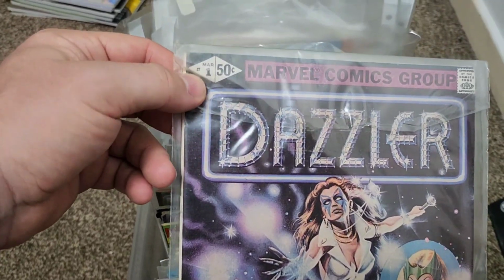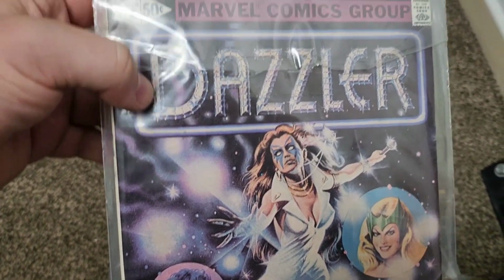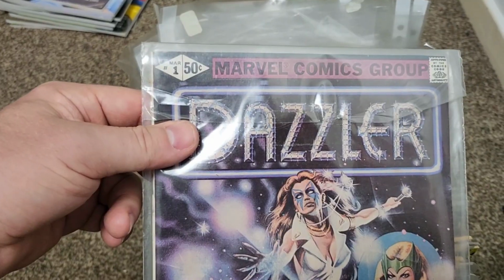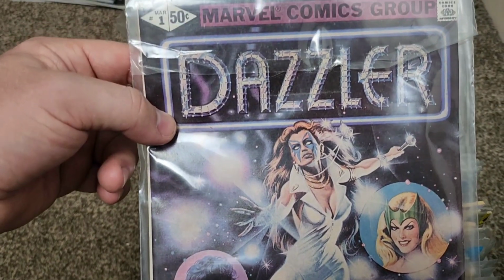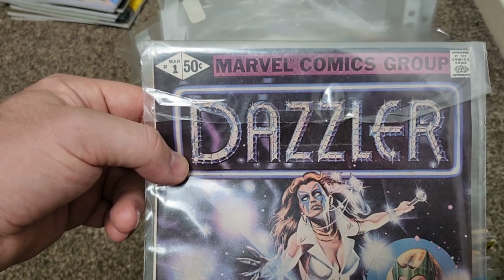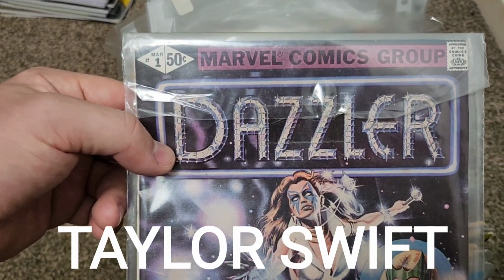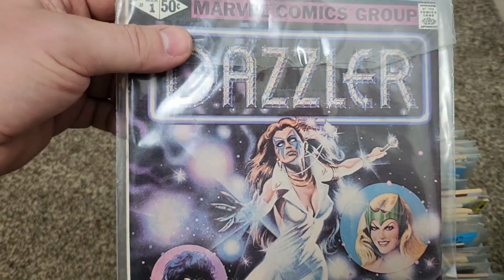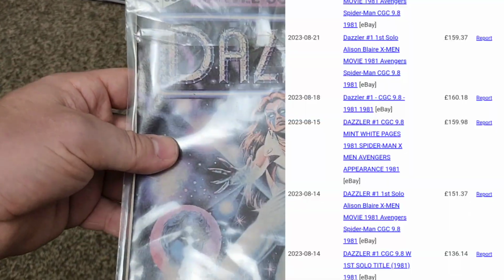This one is the first issue of Dazzler. No one will probably know who Dazzler is, but she hasn't come into the Marvel universe yet, but probably in the next big film, I think it's going to be Secret Wars or something. And she's going to be played, rumors say, by what's her name? The pop singer. I can't remember her name. I'll put it on the screen because I can't remember at the moment. Yeah, she's going to be played by her. But this, you're looking around £20, £30 just for this comic, and it's in really good condition.